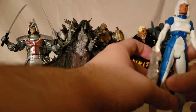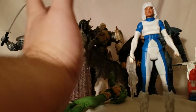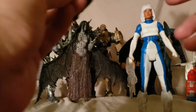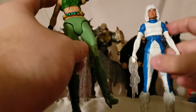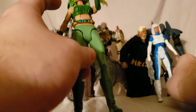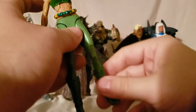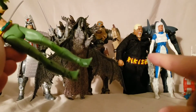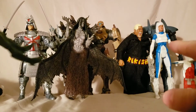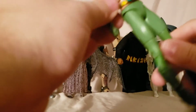Like I said, it was really cheap, and that kind of had it working for it. If you could get this for really cheap, I do suggest it, but I would say that would be the only way I would ever recommend this figure. I wouldn't recommend paying more than $10 for it. I really don't think it's worth it. But actually, if you notice in the back, Rikishi seems to have a thing for her, so maybe she's not all that bad. I don't know.